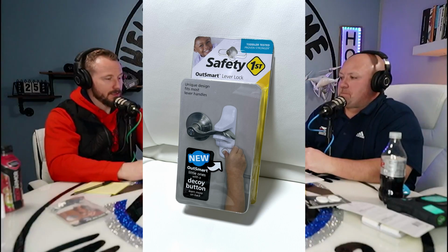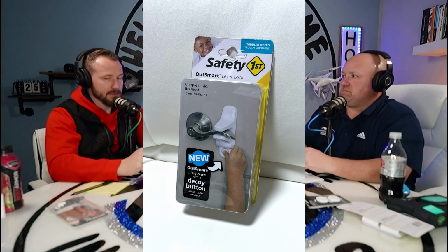If you have a gas range, they put them on there and you won't be able to turn the gas on in the oven, even though the gas knobs are like at a really bad height for little kids, right there in their face. Yeah. This is another style, just for a lever instead of a knob. Now, these are child safety devices. However, sometimes they can stump the adults as well. But definitely something to put in your home.